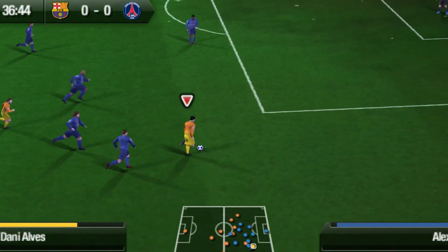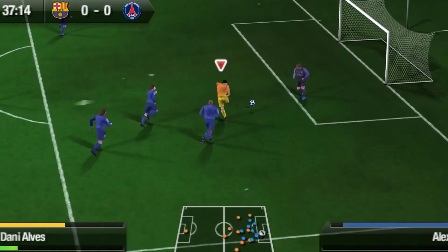The defense with this run. He showed good quick feet there. Oh!